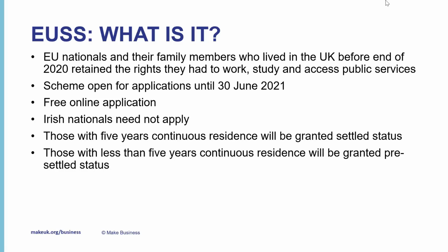A point to note, for the sake of completeness, on that slide is that Irish nationals need not apply because, of course, the UK has a long-standing arrangement with Ireland under the Common Travel Area, which predates the EU. So those Irish nationals don't need to apply under this EU settlement scheme, and they can move freely and live in the UK or Ireland as they choose.